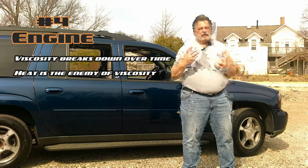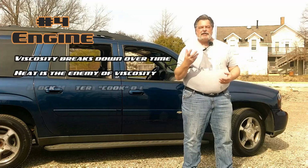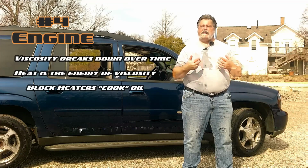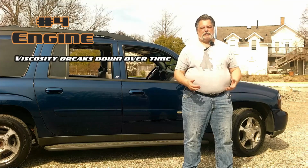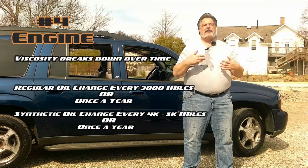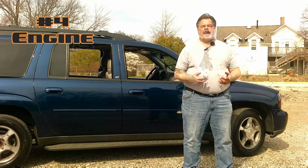If you live in extremely cold climates where you're using a block heater to keep the oil liquid, that block heater is essentially heating the oil up to a temperature, but that is also going to break down the viscosity of the oil. Now, my general rule for oil changes has always been 3,000 miles. You can stretch it a little bit, but 3,000 miles has been my golden rule, and following that, every vehicle I have owned has broken 100,000 miles on original motor. Most of my vehicles have broken 200,000 miles on original motors.